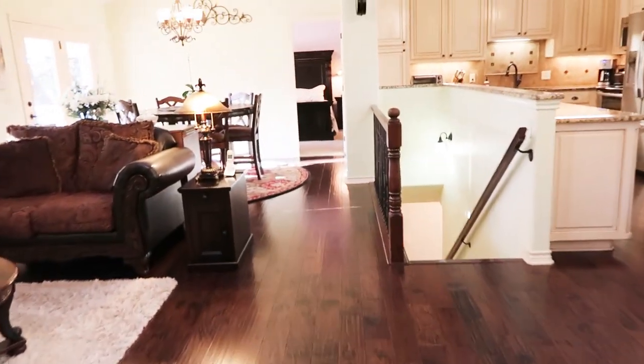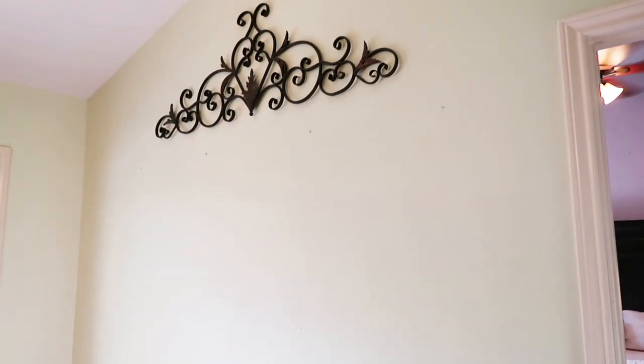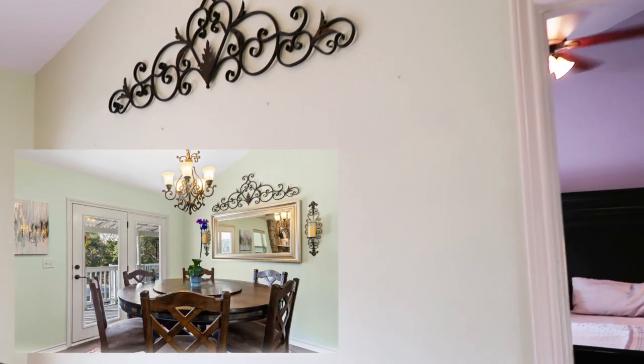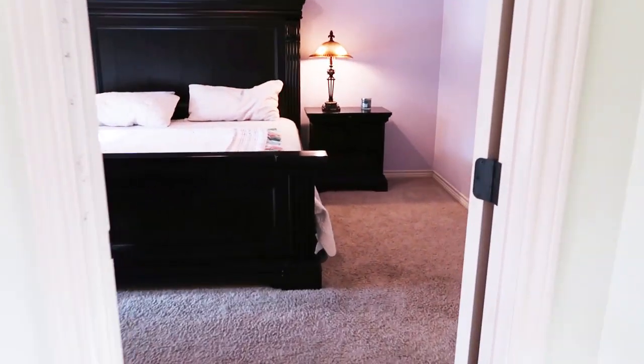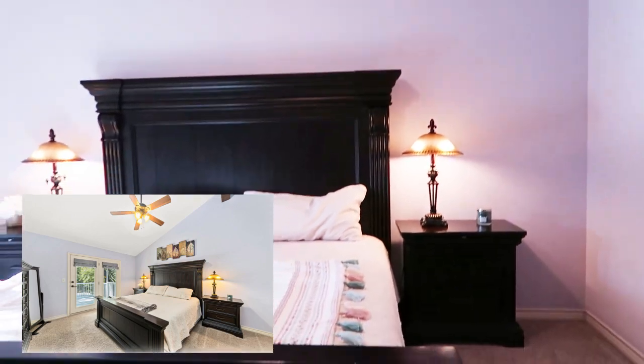Okay, so coming back out, go down past the living room, past the dining room area. You can see that I've already taken down a whole bunch of decor. I had a beautiful mirror here and some sconces, and I've sold them, and I have that listed also on the marketplace. So now we'll walk into the master bedroom. Again, I sold some decor that was hanging on our walls.